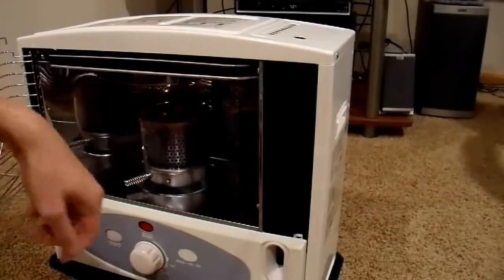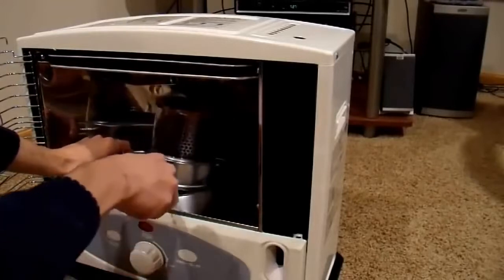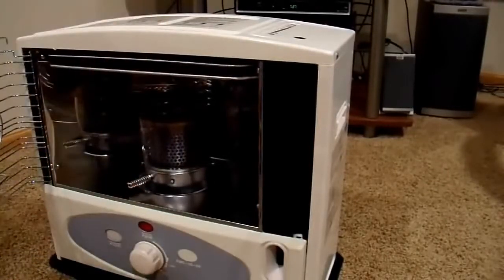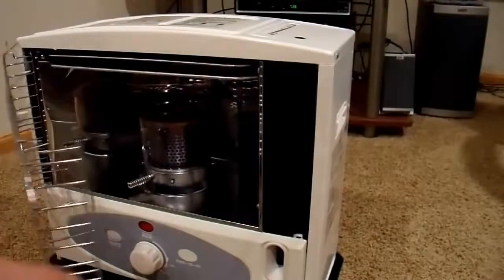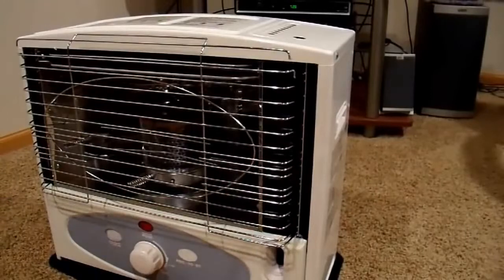So I'm just going to use my match and light it that way. So it is going. In terms of reviewing the ignition system they give you, I would give it 2 thumbs down. It doesn't work. But like I said, I don't really care, so it's not a big deal to me.